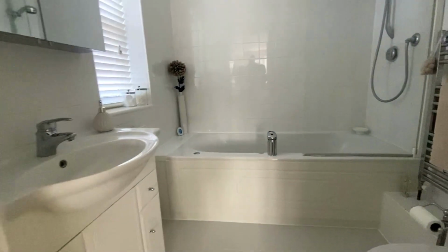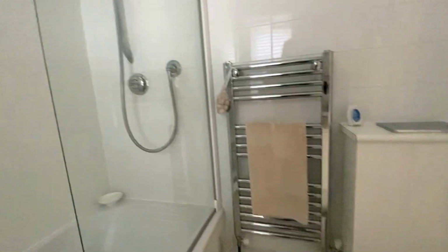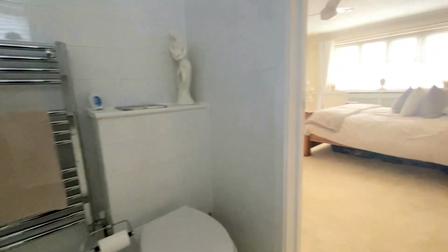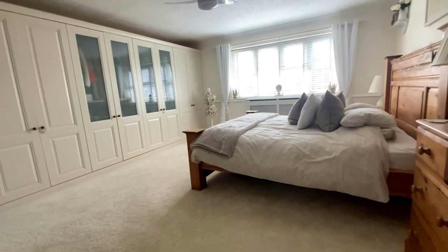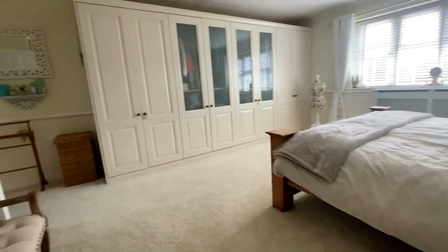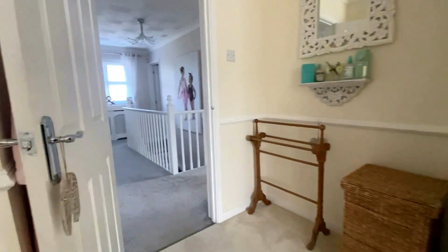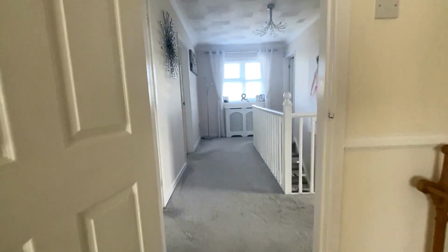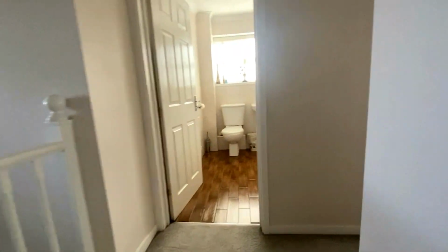So you've got the bath with the inset shower on the right hand side, loo and sink on the right and left respectively, and then of course you've got the chrome heated towel rail there as well. So the first of four wonderful double bedrooms. We'll go through and take a look at another bedroom now, then we'll go through and take a look at the main family shower room which services the further three double bedrooms, and then we'll head into the back garden to see exactly what we've got out there.